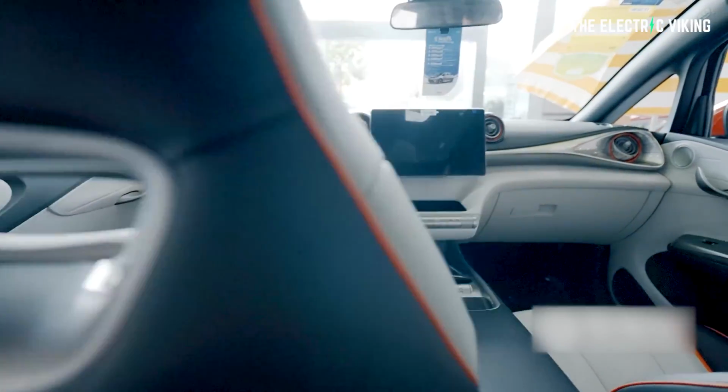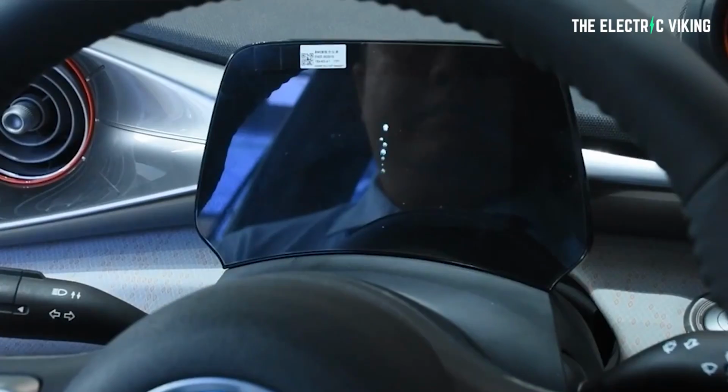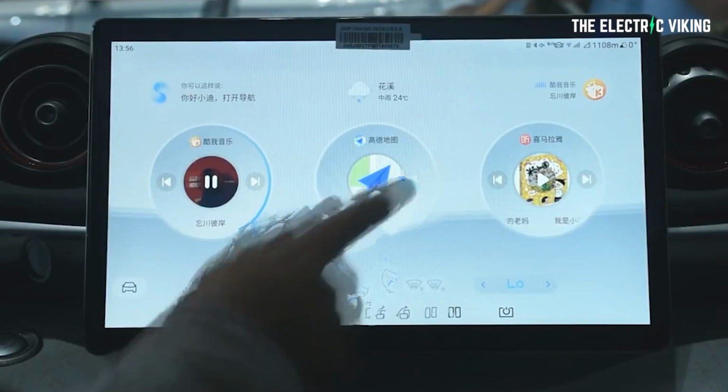Now, looking at the interior, guys, wow, it's a nice interior for a budget car, isn't it? Really nice. Look at the size of that screen. It's got obviously a digital screen for the driver, then a nice big 15-inch, then a nice big 12-inch touchscreen.